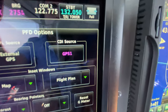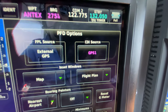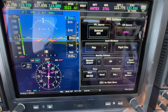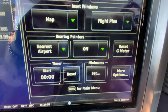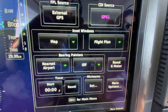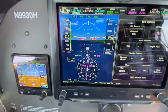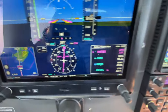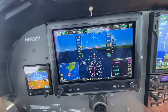So, as you can see, CDI source is GPS-1. We can tune that to VOR or ILS. There's a lot of options that I can point bearings to, like for example, airports, VORs, NDBs. Inset window, so we have, well, you can see map and flight plan. Let me just click back here. So there's the map, there's a flight plan. It's very intuitive to use, very easy.